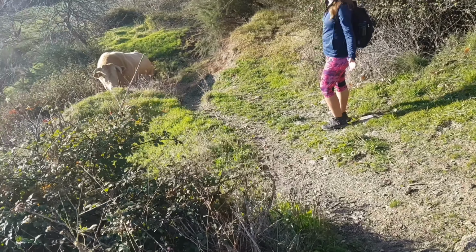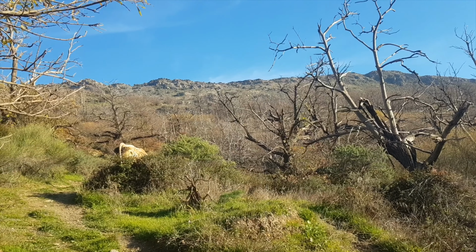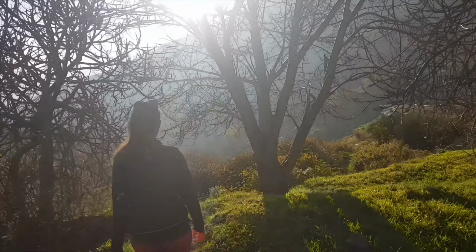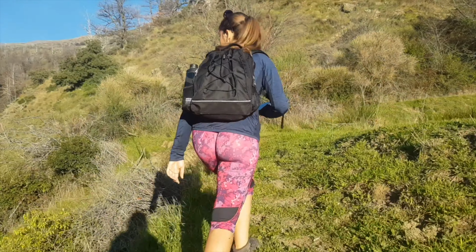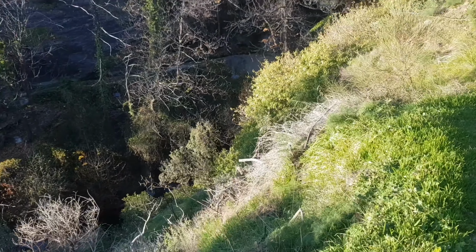But Sanya was brave enough to go around him, and he didn't even move. He was just peacefully standing there like any cow would. It's said that Spanish culture made bulls into fearful creatures because of the toreador fights, when in fact they're pretty peaceful and would not touch you if you don't do anything to them.